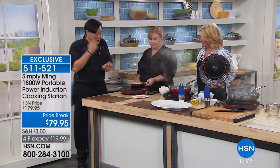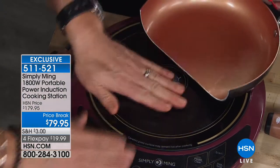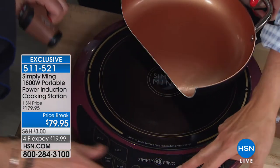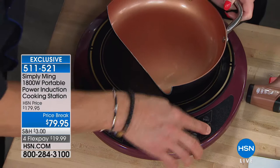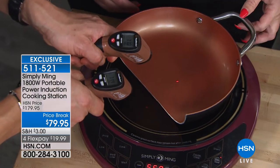So I want to show you, this is the best demo that really explains how this induction works. So this is a cold pan. This whole thing is cold. We're going to notice it says off, so it's off, right? So we're going to do max sear. I'm going to use two thermal guns, same guns. They both start in the 70s.